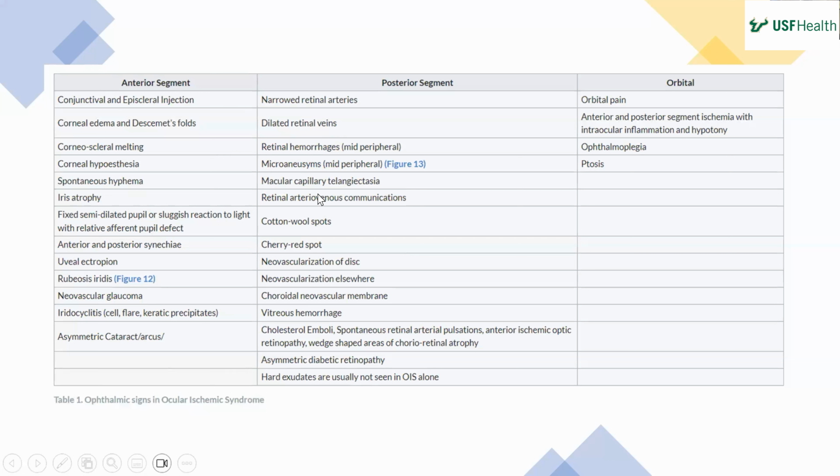All these things are really non-specific, so you just have to have a high clinical suspicion for ocular ischemic syndrome, because it's one of those things you don't want to miss.